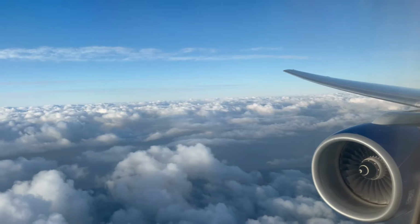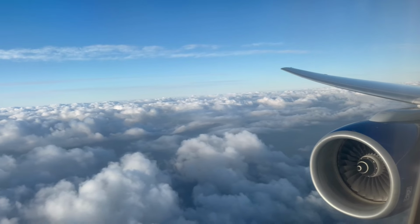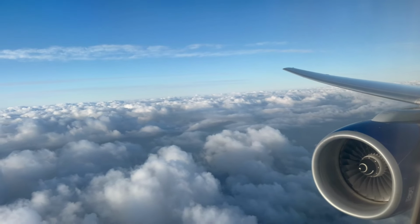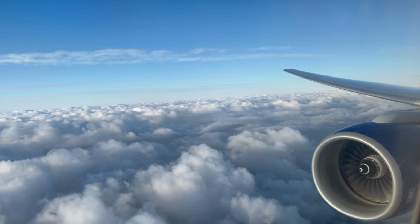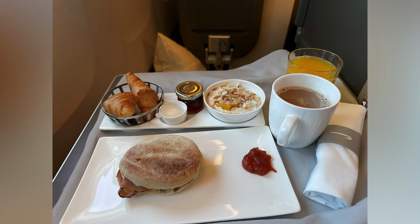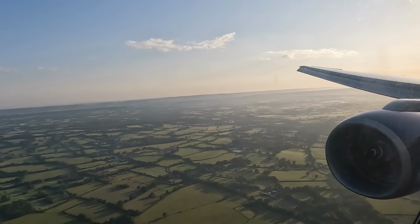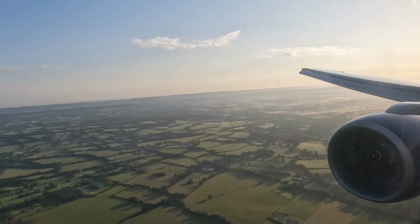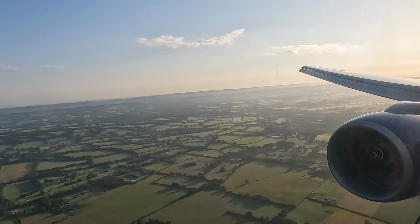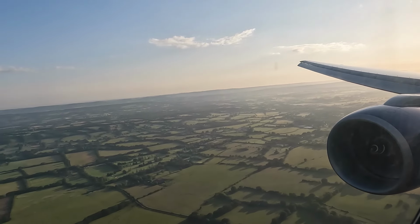I woke up in the morning, just as we were passing the Irish south coast. I slept really well, and the beds are really comfortable, even on the old club suite. For breakfast, I had this simple bacon sandwich with a few pastries and a lovely cup of tea. Here you can see we're coming now inland into London Gatwick after a fantastic overnight flight from Orlando. So sit back and relax and enjoy the landing.